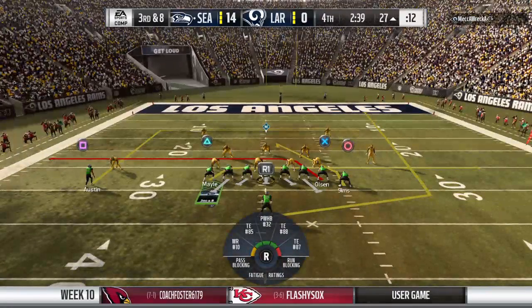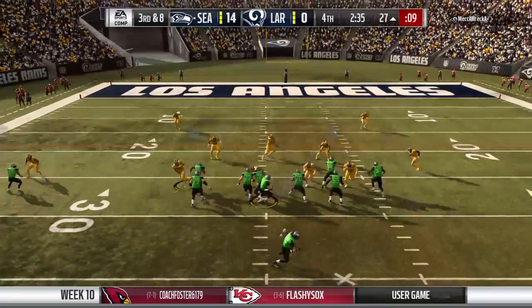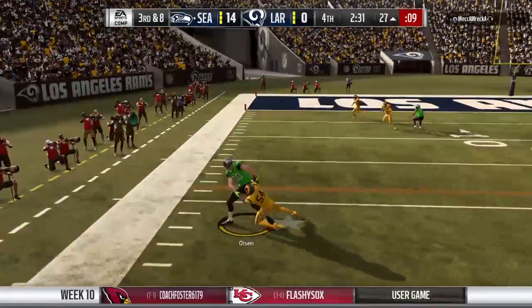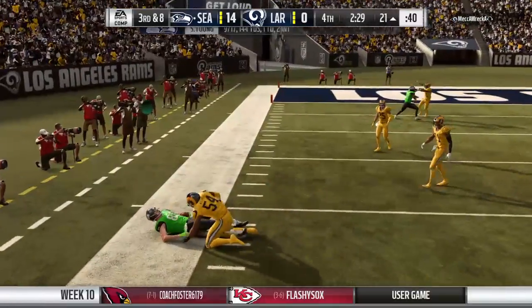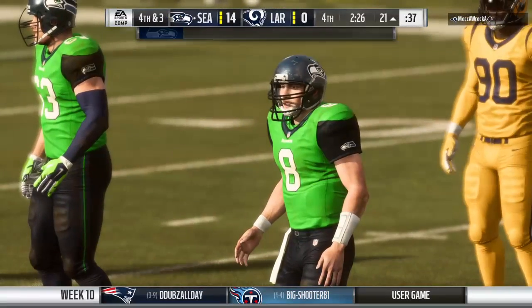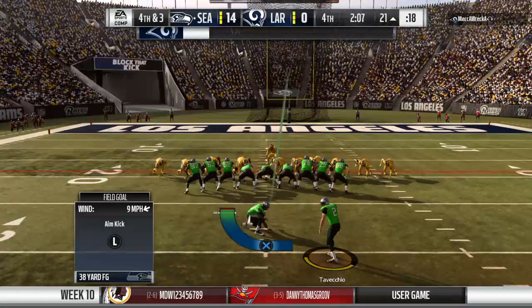Here we go now. 3-19. Young on third down. And they've got the hook up. This is Olsen. And he'll be brought down at the 21, just shy of the 20 in the red zone. The completion good for only 6, and that'll bring up 4th.